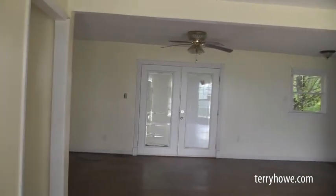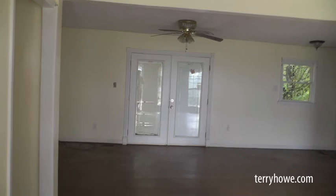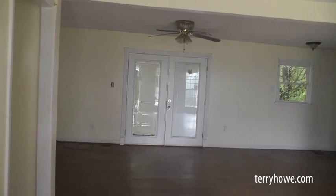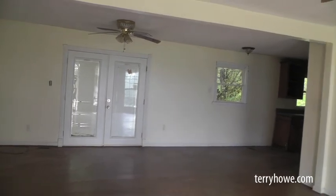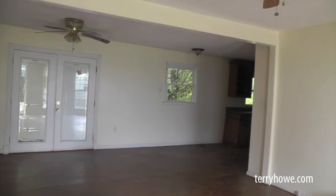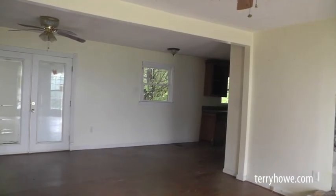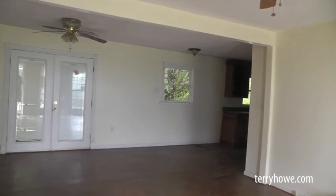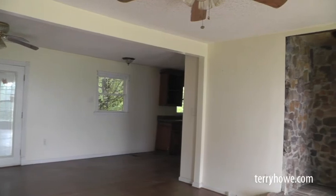Okay, I'm inside the front door. As you'll notice, this is really a spacious room. There's 2 ceiling fans. You can see one's right here in front of me. But vacuum that ceiling off, it'll look pretty good. Back around that corner is the kitchen. We'll walk over there in a minute. It looked like there was probably a wall here at one time, and it's been opened up. So it looks pretty good.